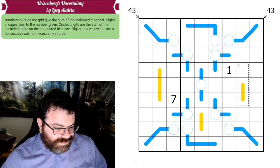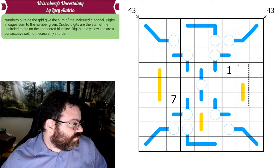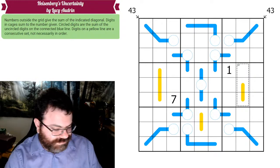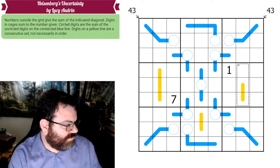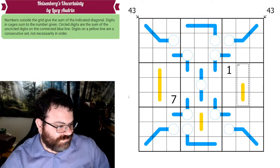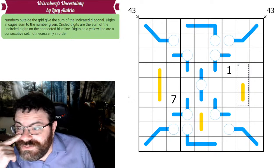Alrighty. I'll let Lucy know that I'm doing her puzzle. Alright, this is called Heisenberg's Uncertainty. It's by Lucy Audrin.